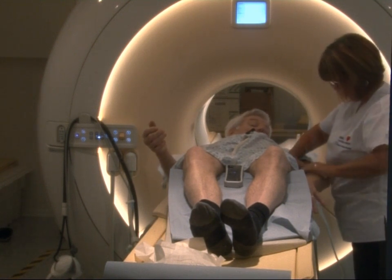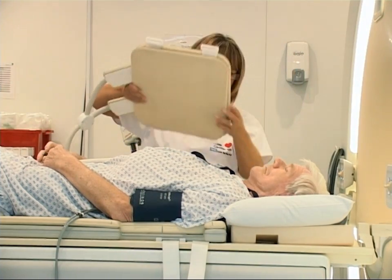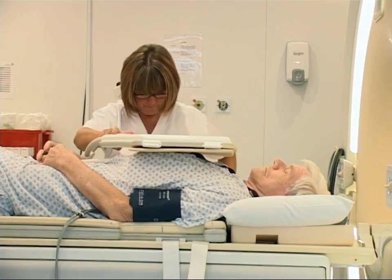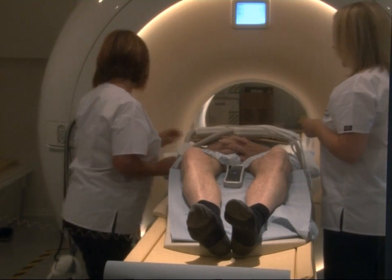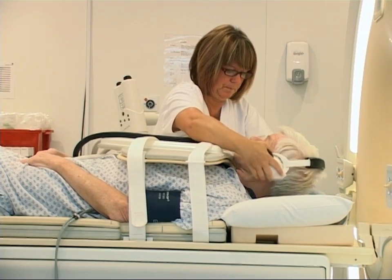On the day of the scan, you will be asked to come to the MRI unit. A nurse will talk you through the way the scan is done, and you will then be asked to lie on a narrow table and they will attach a special ECG to you. You will also be given headphones so that you can communicate with the technicians throughout the scan.